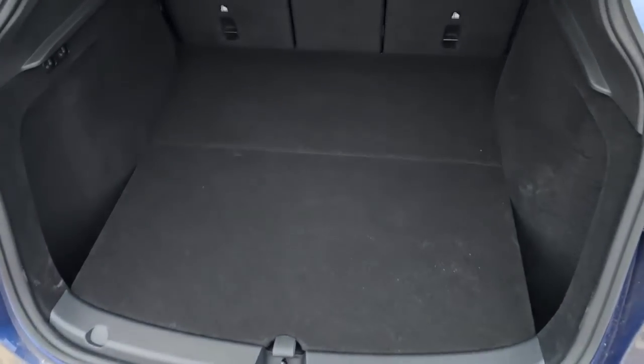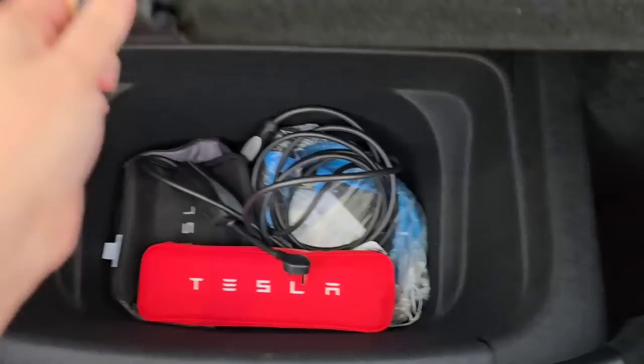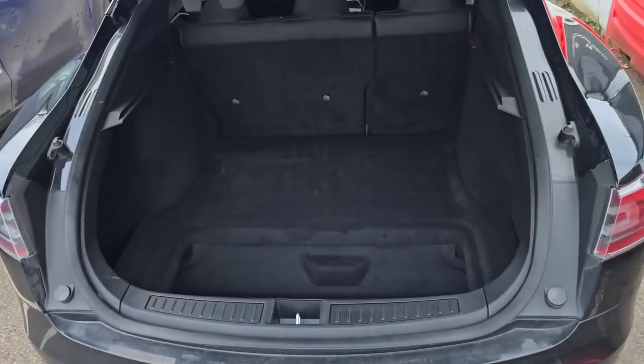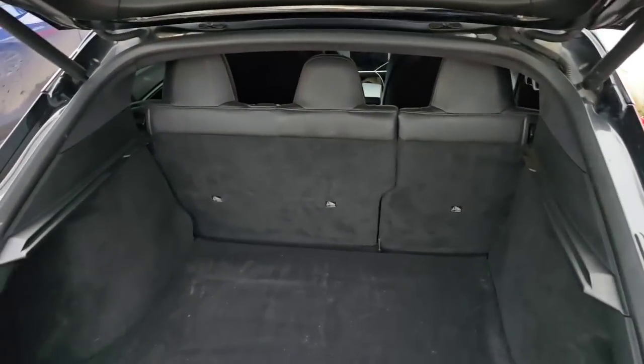The boot is huge, like huge. That's massive. I reckon you get 4 to 5 suitcases in there, maybe 6, look at it. Big opening. Yeah, big win on the boot. Oh my god, it was so much harder to get out the back of that car. It's a lot lower, guys, I'll tell you that. Jesus, nearly pulled me hip.